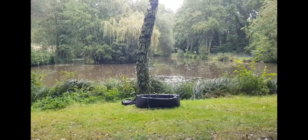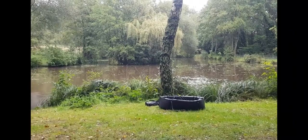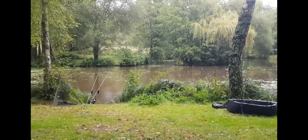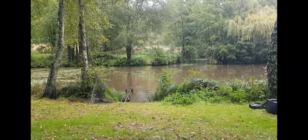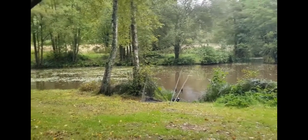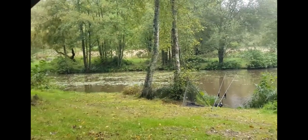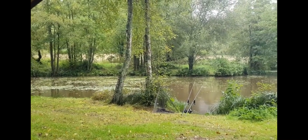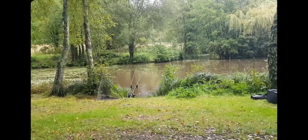Water level hasn't gone up, so hopefully the fish might want to feed. I was thinking a bit about it last night, you do have to take into account I fish from 9 until 2, which might not be the feeding time for here. So it could be a hard battle, but I'm going to keep putting bait in the areas and just keep on going. And eventually, I think that'll come and visit me.